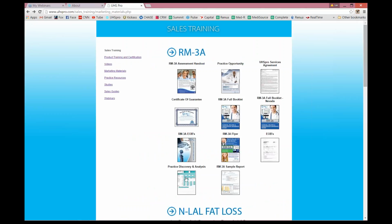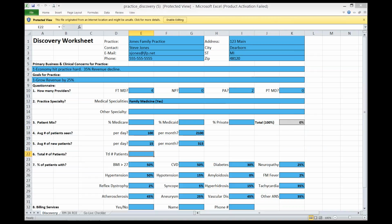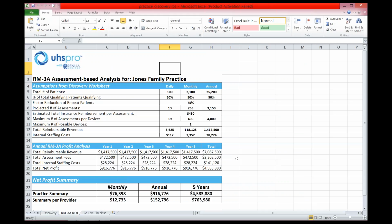This little tool here is also a great tool. Let's say you're in with the doctor, and he asks, how is this going to benefit my practice? This is an Excel spreadsheet that you can download and have on your laptop. You start filling in the information: how many full-time practitioners, how many PAs, how many patients. You fill in all this information on the practice, and the very next page says, well, doctor, according to the information you just gave me, these are your numbers.